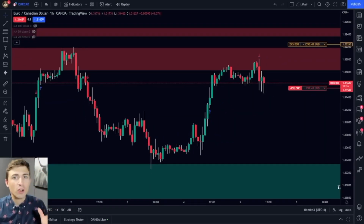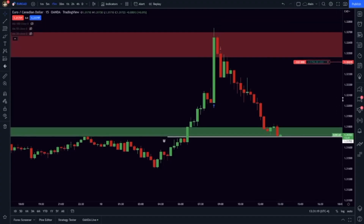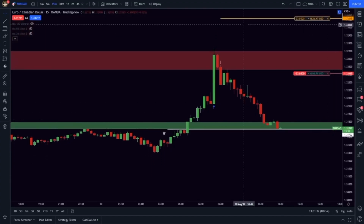Price rallied this morning on EURCAD, and I just picked up a short position. The Canadian dollar wins in terms of GDP growth. That's positive for the CAD. If we take a look at inflation, there's less inflation in Canada currently. That's bullish for CAD.